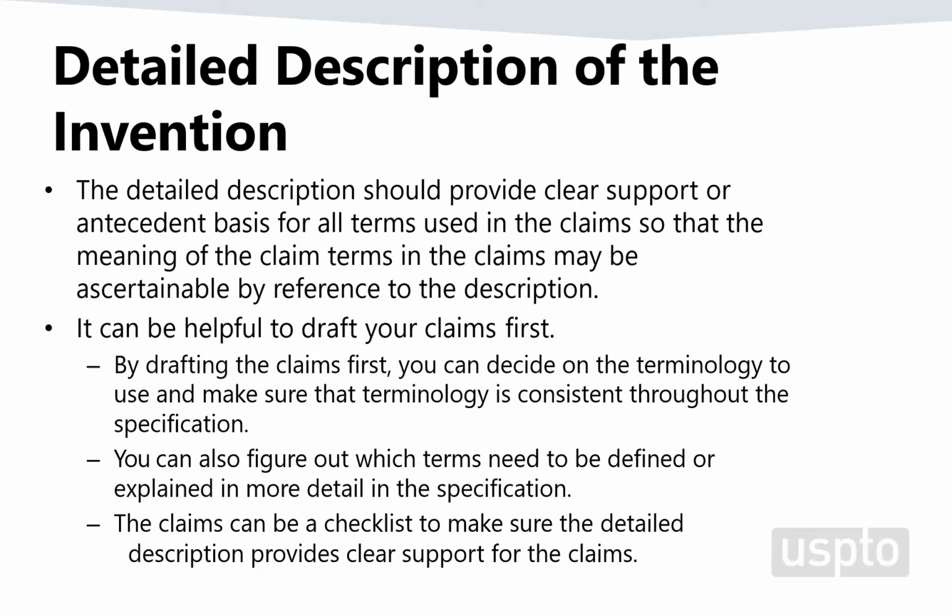So at the bottom half, it says it can be helpful to draft your claims first. By doing so, you can decide on the terminology to use and make sure that terminology is consistent throughout the specification. You can also figure out which terms need to be defined or explained in more detail within the specification. And the claims can make for a checklist to make sure that the detailed description provides clear support for the claims.